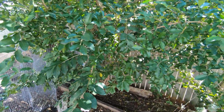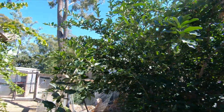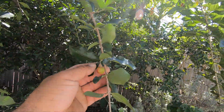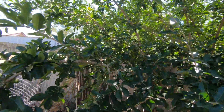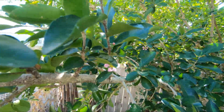I put it in the chicken pen for worming, to help naturally worm them. Acerola, there's a little, it's been eaten. It flowers and fruits pretty much constantly, so it's just fruited not long ago and flowers are starting to come out again.